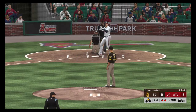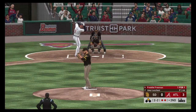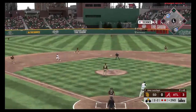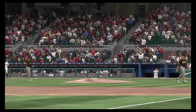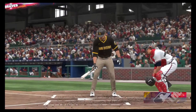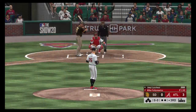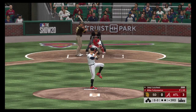Good swing on a tough pitch, and he'll stick around to see another one. Now another 2-2. A bouncer up the middle. Reined in. Throw on to first gets him, and the side is retired. Now to the plate, the pitcher, Joey Lucchesi. 9-1-2 due up. Number 37, Joey. Here comes the first pitch.